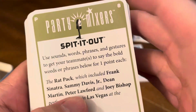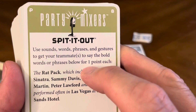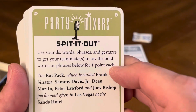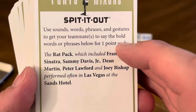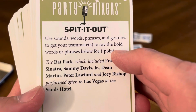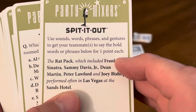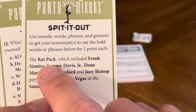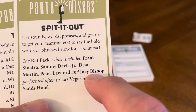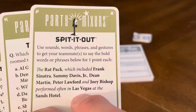So let's see, it says here, Party Mixers, Spit It Out. Use sounds, words, phrases, and gestures to get your teammates to say the bold words or phrases below for 1 point each. So, Rat Pack, which included Frank Sinatra, Sammy Davis, Dean Martin, Peter Lawford, and Joey Bishop, performed often in Las Vegas at the Sands Hotel. So you're trying to get them to say the bold-faced words.